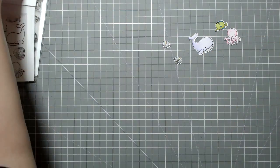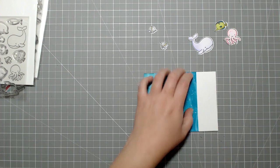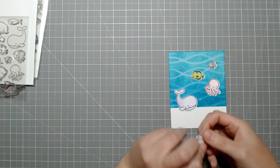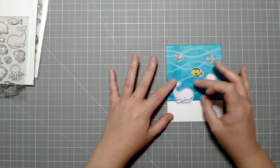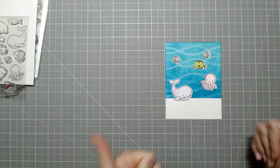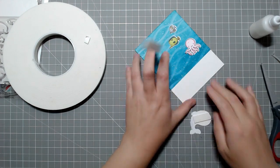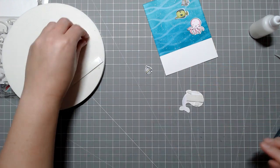Okay, so now that that's done, I've gone and cut them on my Scan N Cut, and I will be placing them on the card now. I like the way that I laid out the whale here, where it kind of breaks the barrier. I like to do that on a lot of my cards, and it just adds a little bit to it instead of it all being contained in the colored area. And then I decided to prop up a few of the images on some foam tape. So I will be doing the whale and the little green fish, whatever kind of fish that is.